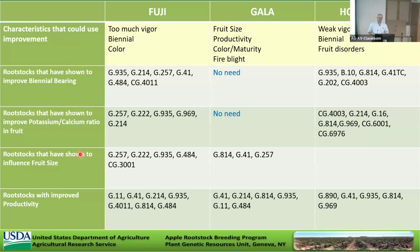And the other thing that we have been doing in the past few years is, because we have these many rootstocks, we're trying to match the rootstocks to the needs of the qualities of the scion. So for example, we just have 3 that are well known: Fuji, Gala, Honeycrisp, and then we try to match the different characteristics. Like Fuji has too much vigor, so we need something that controls that vigor. Or Honeycrisp, there are fruit disorders, and so good calcium to potassium ratio in the fruit.